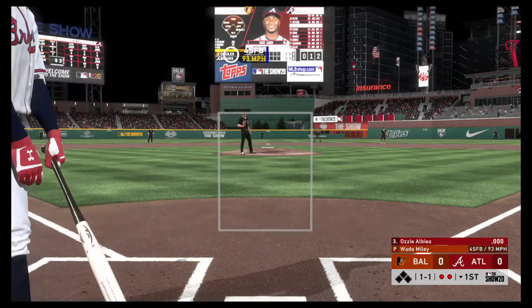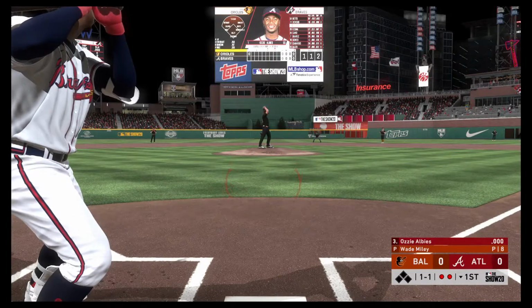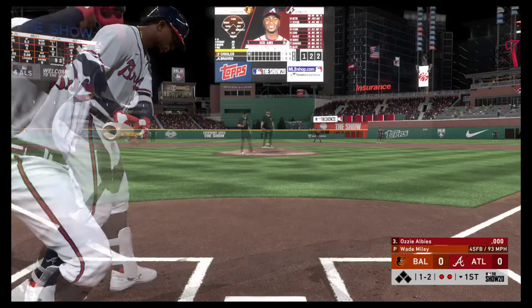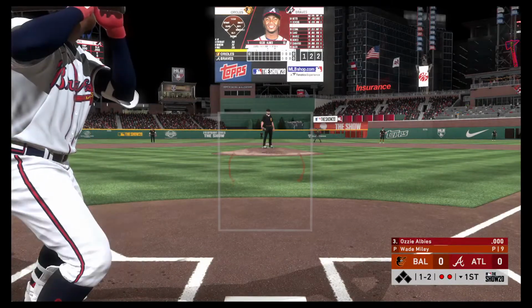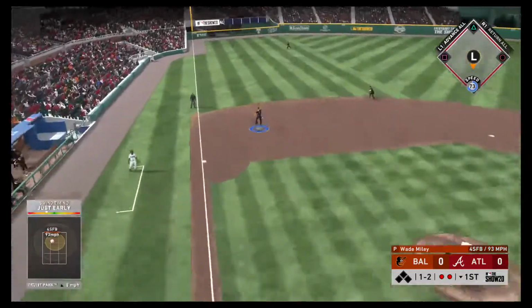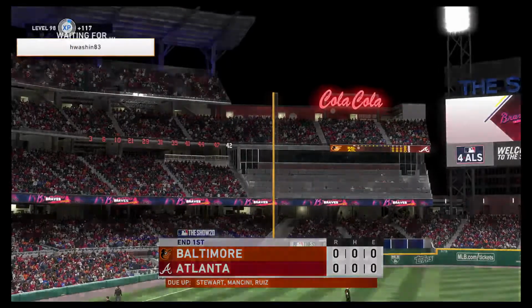Albies with a 1-1 count now. Saw his eyes light up that time, but he swung at a bad one there. Hey, this guy's dialed in right now. 2 strikeouts and still working ahead. Oh, and he snags it out of midair, and that ends the inning.